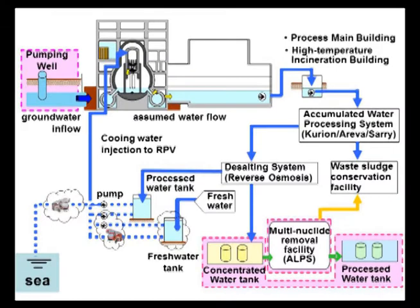Currently, approximately 400 tons of water flows into the reactor and turbine buildings per day. The water which mixes with contaminated water inside these buildings is increasing and has become one of the most serious issues at the site.